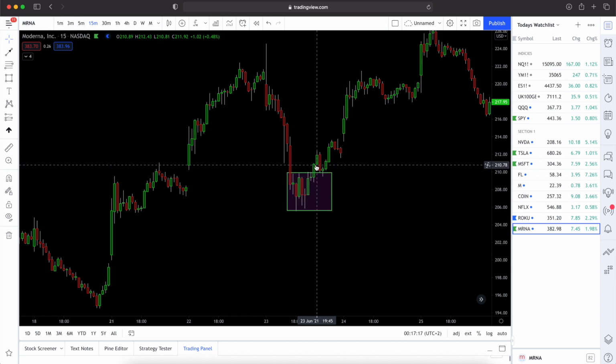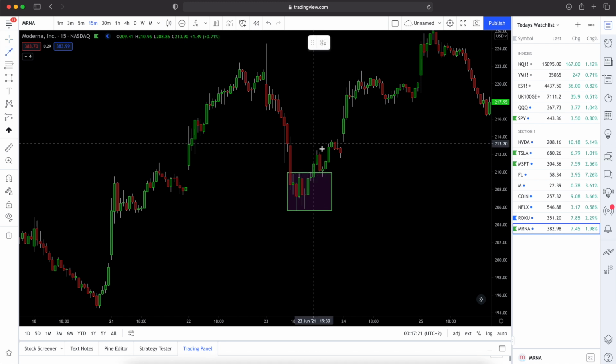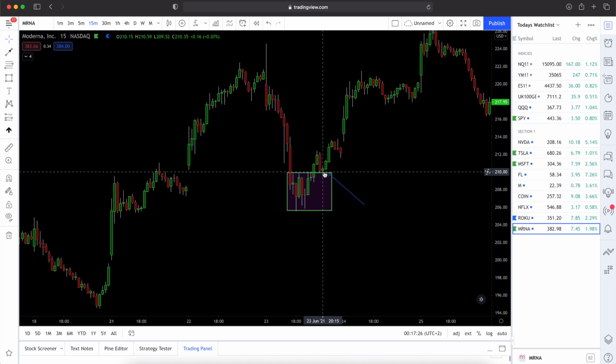If you miss the move, what happens? Price comes, gives you a retest. Okay, so it gives you a retest right here. Either way, your entry is good if you entered here or you entered here.